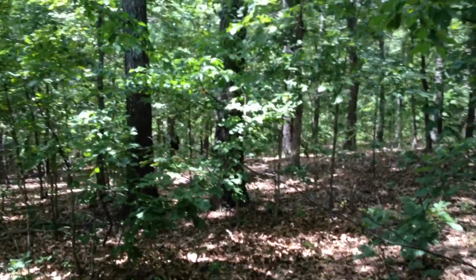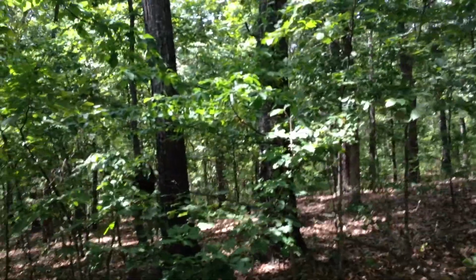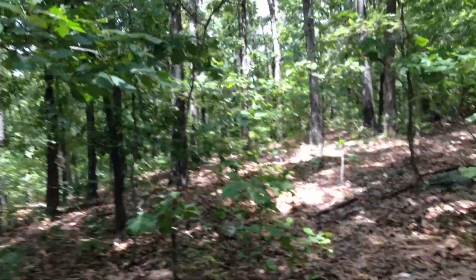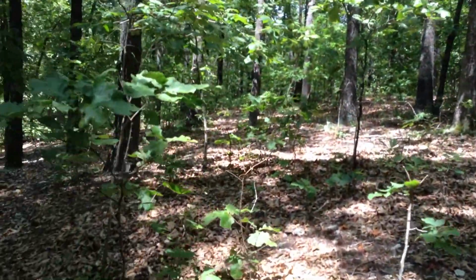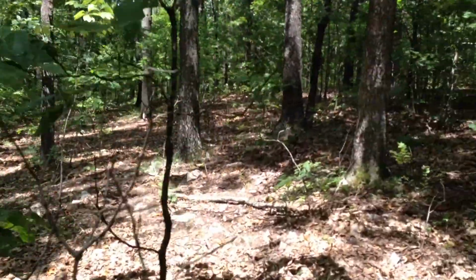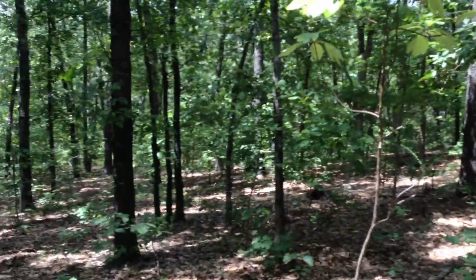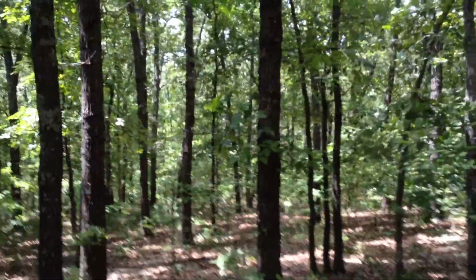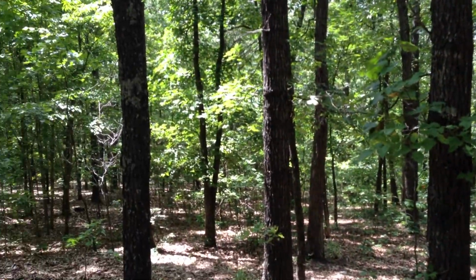You will find a lot of really good quality mature timber on this tract. I haven't been all over the entire property, but the first time I was out here I had a four-wheeler and I rode around quite a bit. And there are some areas with just monster timber, really good quality stuff. This area actually has some pretty good timber too.